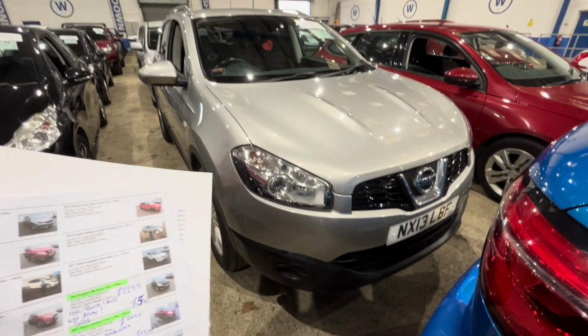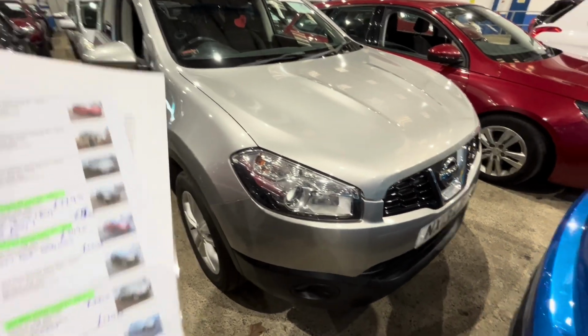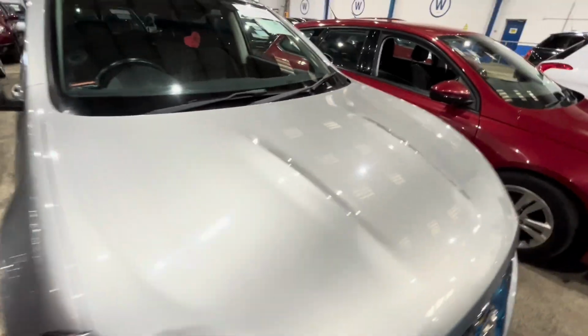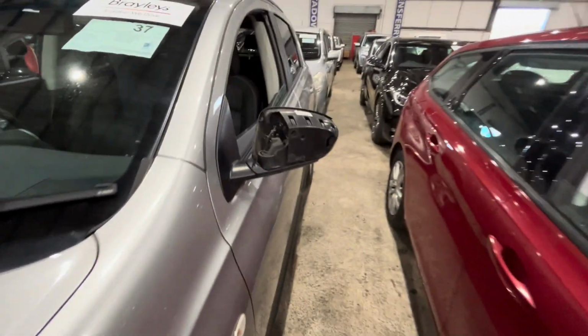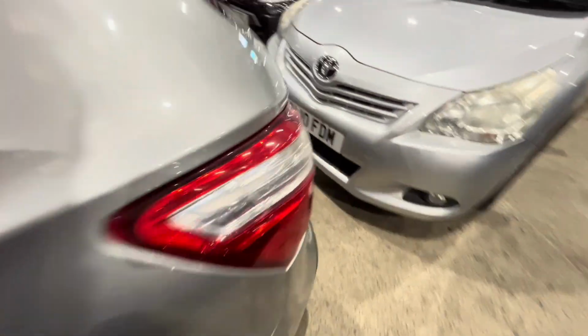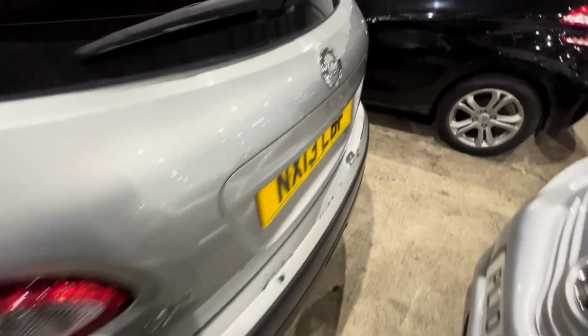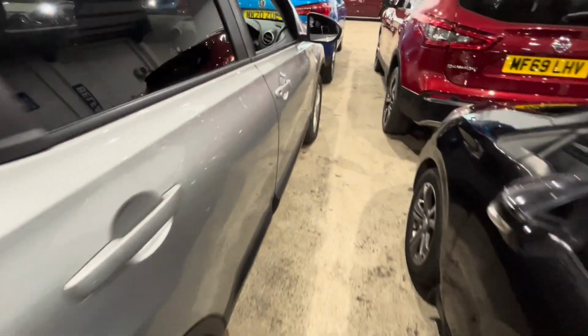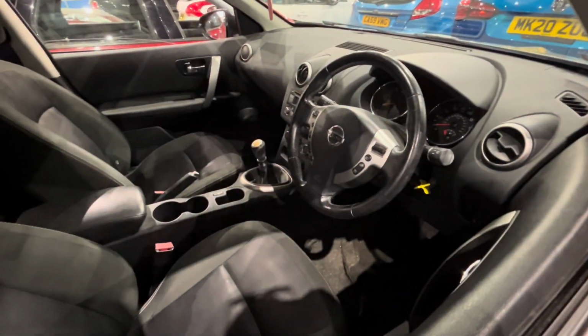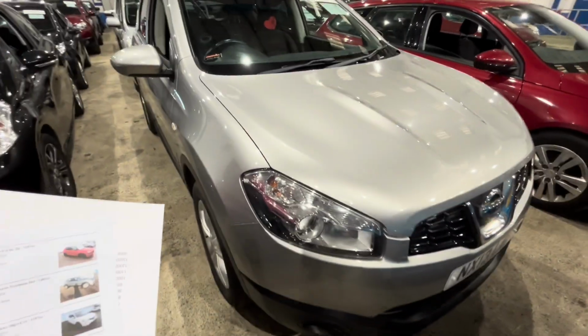Another one I'm looking at, a little Qashqai. This is a 13 plate 1.5 diesel, not too bad on the miles. Also wants a mirror cap. Wants the usuals. Back bumper wants painting. Good old painting and a buff and things like that. Nothing outrageous. This could be another one going through quite cheap.